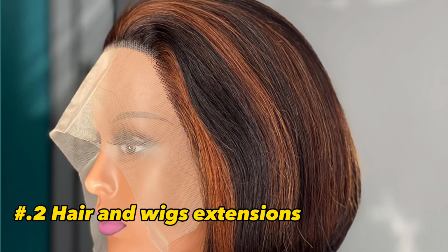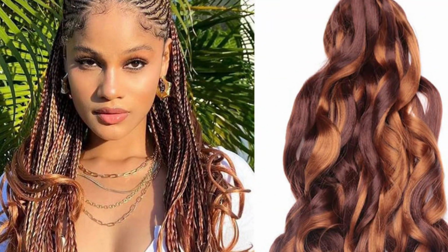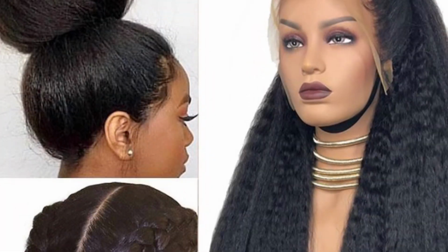Number 2 is hair and wigs. Hair and wigs, no matter the size, no matter the quality, but you need to start shipping affordable products. Even the wool has low shipping costs. You can buy a wig worth 1 million naira and you are shipping it not even up to 1 kg. The shipping rate or cost is very, very low. So this is one of the products that you can ship and it is also profitable.